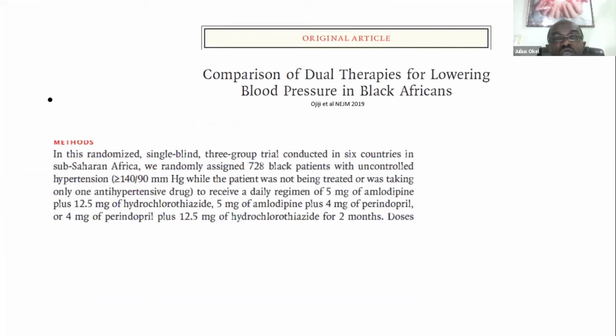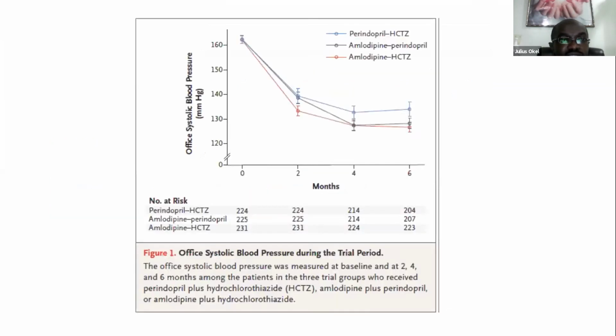And in this publication of 728 Black patients with hypertension, and in my presentation, it is true that most of these patients would have had salt sensitivity, because up to 78% of them would be salt sensitive according to the trials we've looked at. They studied various combinations of hypertensive drugs, including amlodipine, hydrochlorothiazide, amlodipine combined with perindopril, and perindopril combined with hydrochlorothiazide in various doses of these drugs.